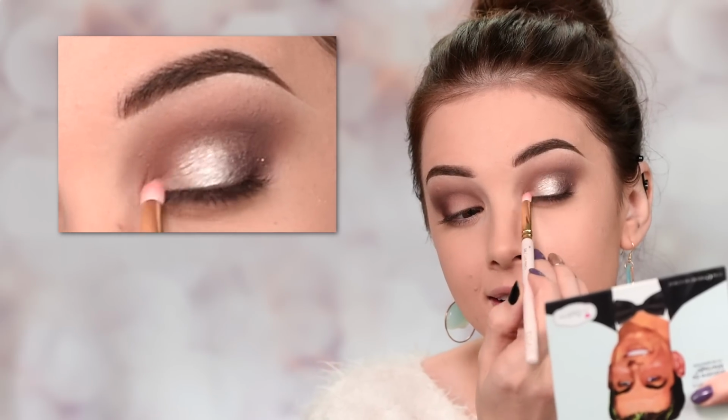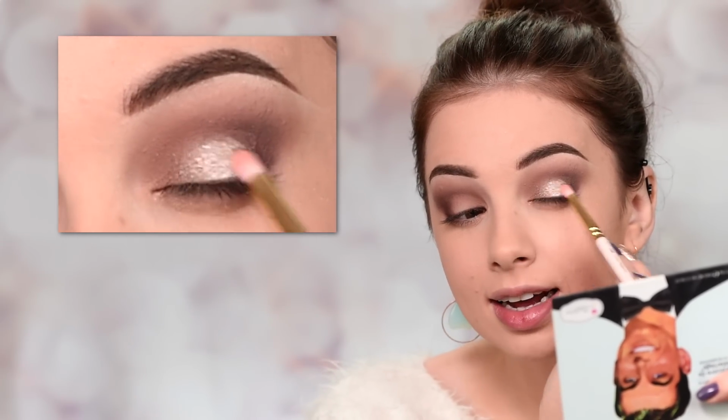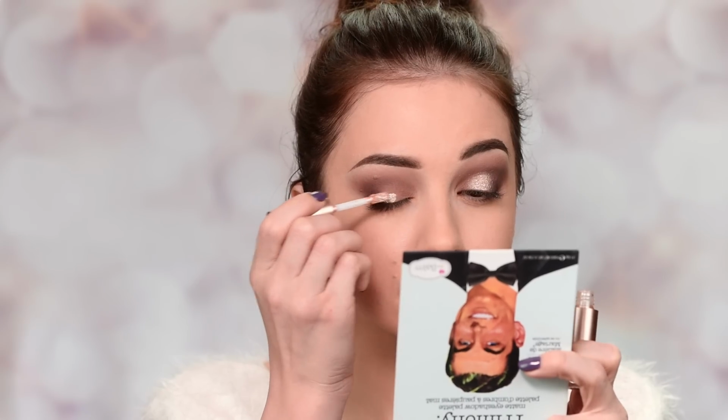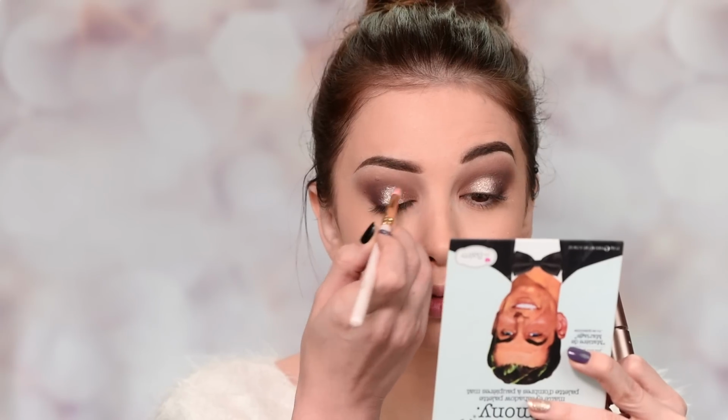I love it, love it, love it. Check it out, you guys. So beautiful. Oh, so shiny. Now, if you decide to try out this liquid eyeshadow by Nabla, make sure that you apply it quickly, because it's drying out really fast.